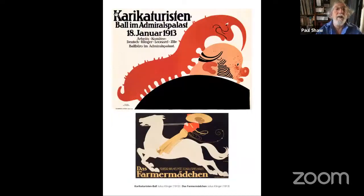And here we are in his hard edged version again. And there's that caterpillar we saw earlier. Here's the hard edged version in this wonderful Farmer's Maiden poster. No G, unfortunately, in that. The G is right there in this one.